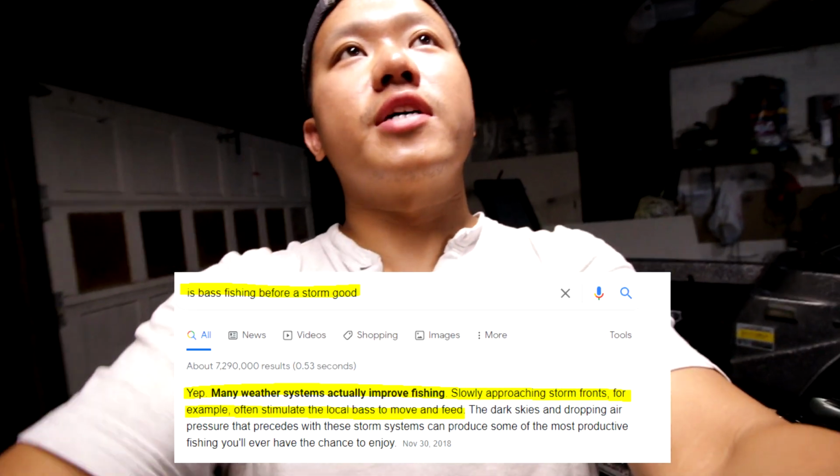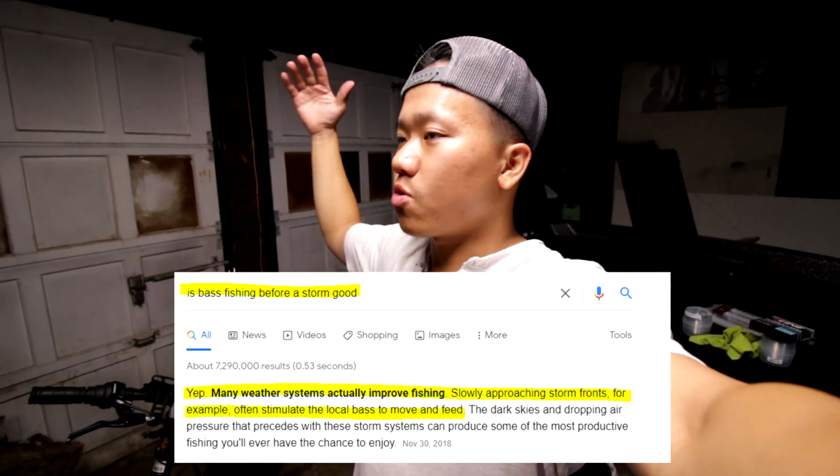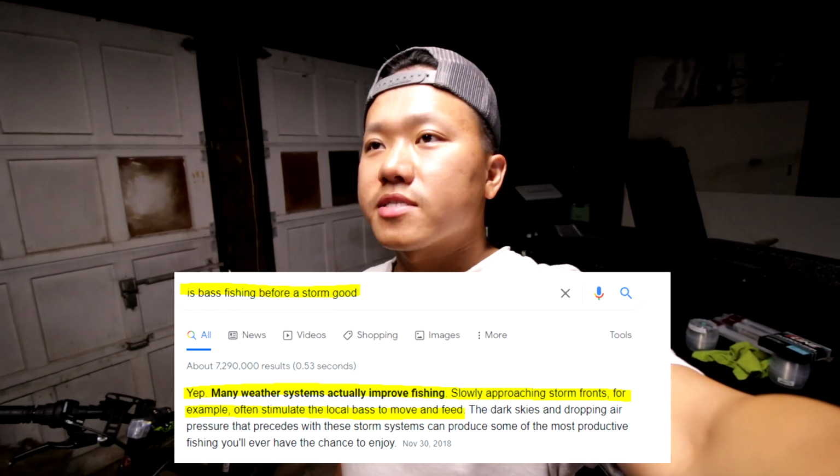It makes them willing to eat, and because of the low pressure, as that barometric pressure drops as the storm rolls through, those big bass that are just cruising out deep that never want to eat, they come in cruising shallow with their little schools and just start feeding. Boom, boom, boom. But yeah, as you guys can see, I lost one good one on the jig.